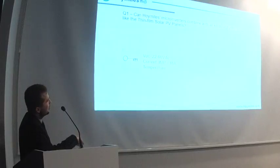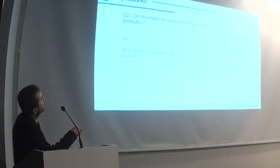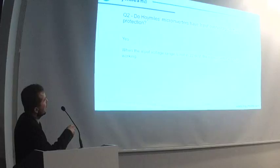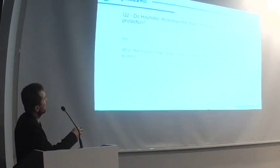Now, can you use the microinverters with all kinds of PV modules? Yes, but the voltage must be between 22 to 60, so I think they are suitable for most, even thin film models. Yes, we have over voltage software protection. It must be used when between 22 and 60. The microinverter will stop working if it's not.